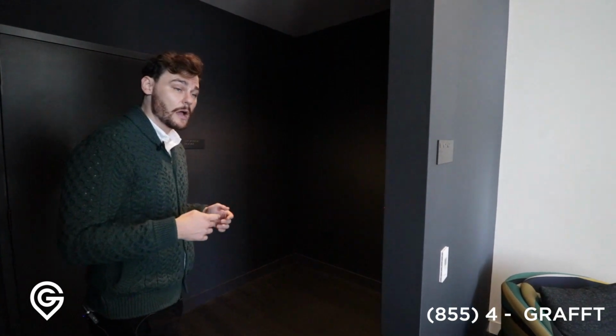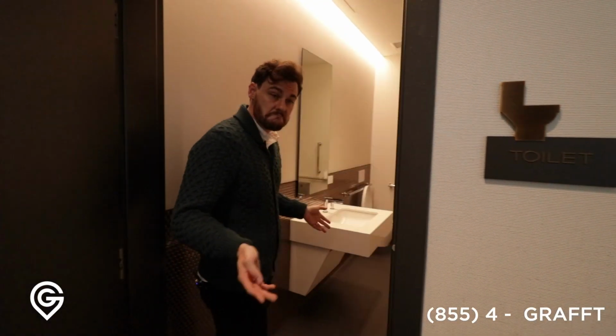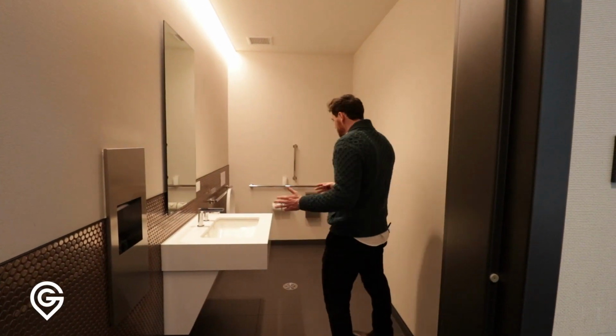So there's gonna be vending machines here, maybe a Stockwell or something comparable. Different bathroom, larger, similar finishes. Looks great still.